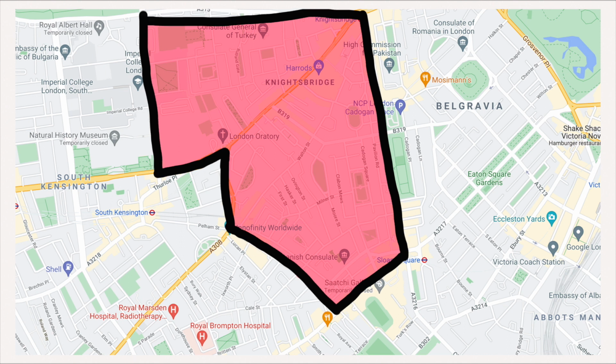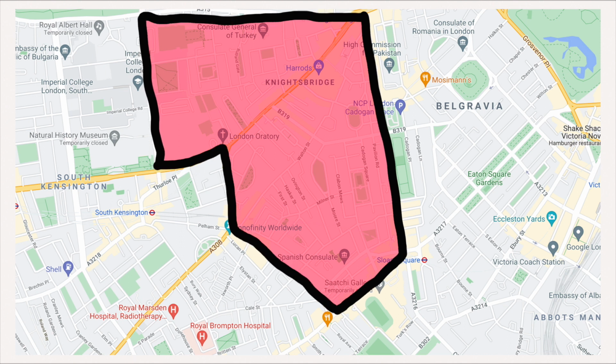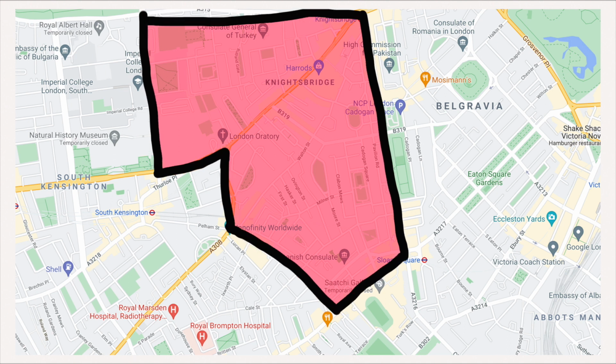Knightsbridge is also a great part of London for supercar spotting, but I'm not really a fan of the red brick architecture in this neighborhood. Knightsbridge is also home to two supercar spotting meccas, if that makes sense, Sloane Street and Harrods.